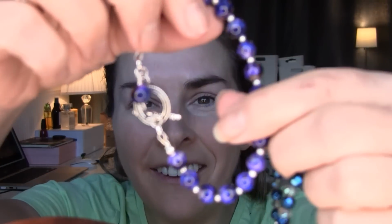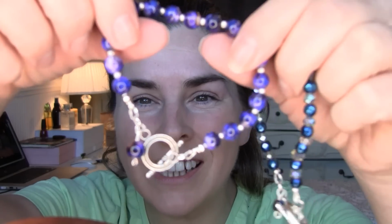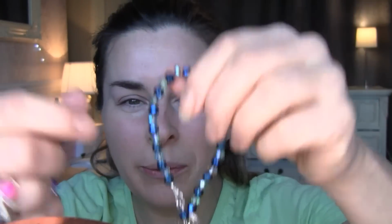Oh. These are so beautiful. Look. Oh, little bracelets. It's got a purple one and then a turquoisey blue one. Oh, that's beautiful. They're both beautiful. Let's get them on my wrist, see if they fit. They do, they do.